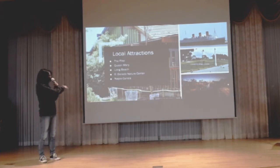As for El Dorado Nature Park Center, it's a place where you can walk around in nature. It's really nice, and I go there really often just to relax, walk around, and hike. And for Naples Canals, it's right there in the photo. You can walk around and look at the scenery. It's really nice. All these attractions are really good, free places to hang out with your friends on days off and to relax.